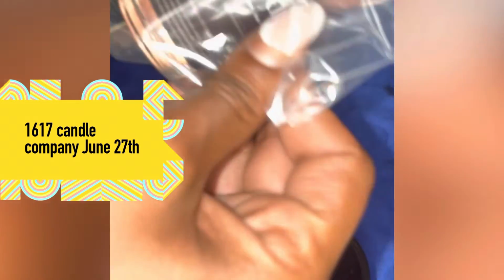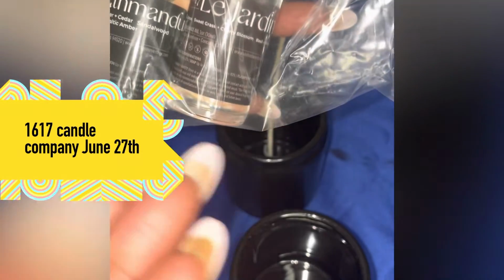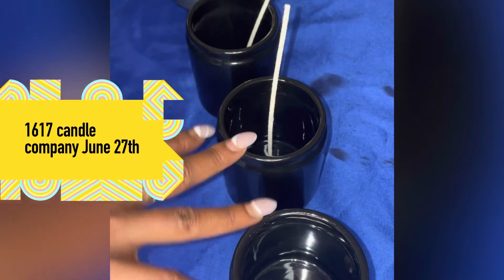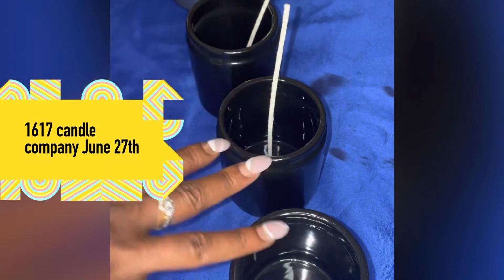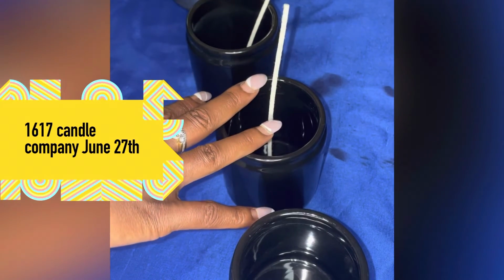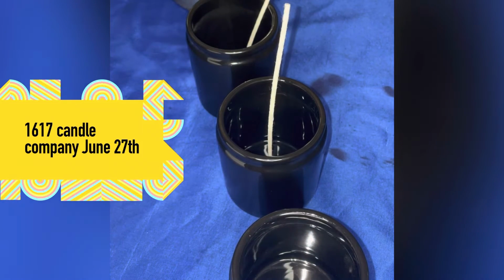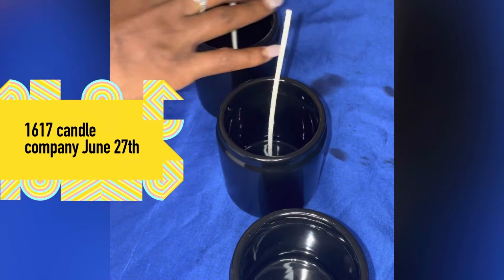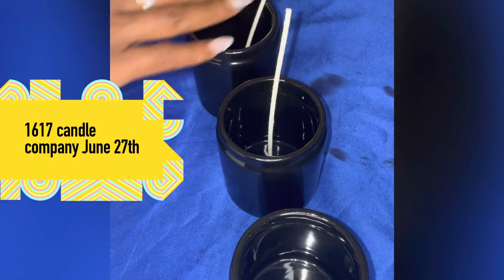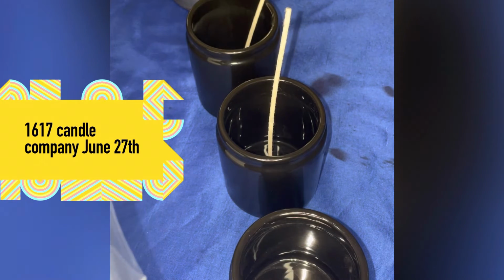It also came with 2 other ones, all 3 of them are 1 ounce, and of course you use 1 ounce per 16 ounces of wax, which will fill up 4 ounce jars, right? I go over a little bit because I have an 8 ounce jar, so of course I do more. But anyways, let me pull these out.